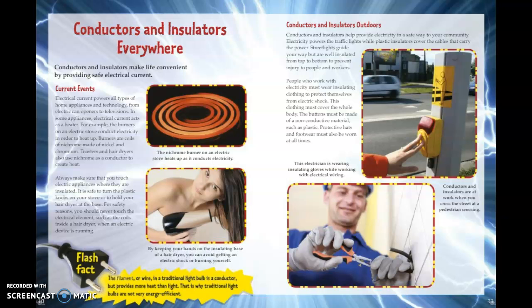Burners are coils of nichrome made of nickel and chromium. Toasters and hair dryers also use nichrome as a conductor to create heat. Always make sure that you touch electrical appliances where they are insulated. It is safe to turn the plastic knobs on your stove or hold your hair dryer at the base. For safety reasons, you should never touch the electrical elements, such as the coils, inside a hairdryer when an electric device is running.